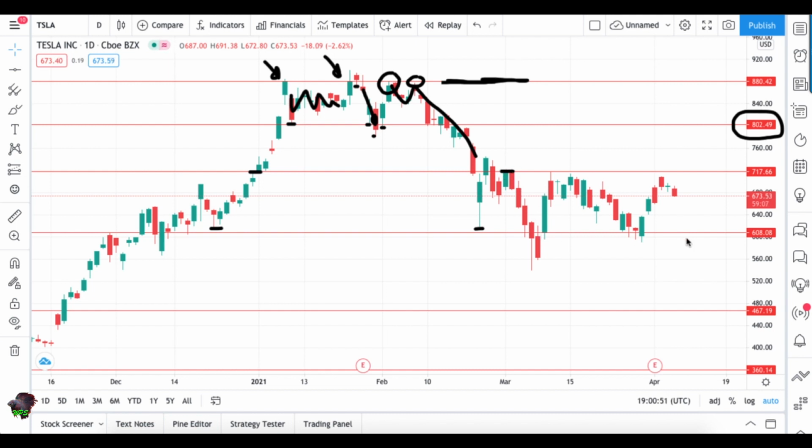So the market dropped, came down to this 608 area, found support finally, and we know that we marked this area before. We know that there was a struggle at this area for the market to go on, and the market stopped there. You can see that it stopped right there, okay, and then the bulls came in to play and pushed the market up.